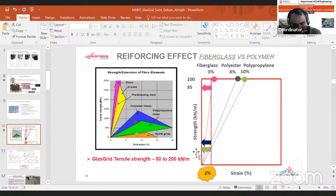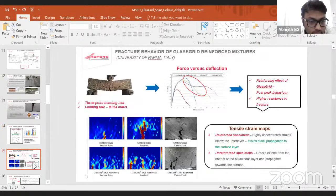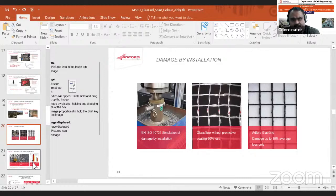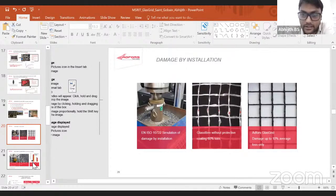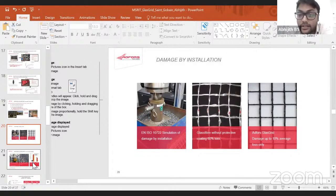Another question is, in one test you have mentioned that a test has been conducted at 60 degrees Celsius. Why is it so, because normal pavement temperature comes around 45 to 50? Basically, if the ambient air temperature is 35-40, the pavement temperature will be 65-70. At that high pavement temperature, not the ambient temperature, when a heavy truck moves at a very low speed, there is a problem of significant rutting. That is why we wanted to evaluate a control mixture with GLASGRID at higher temperature.